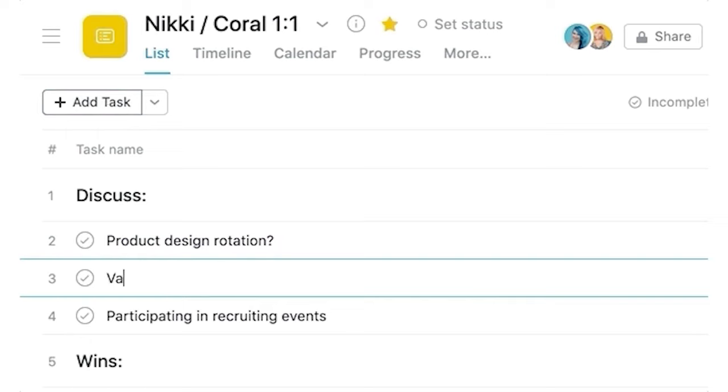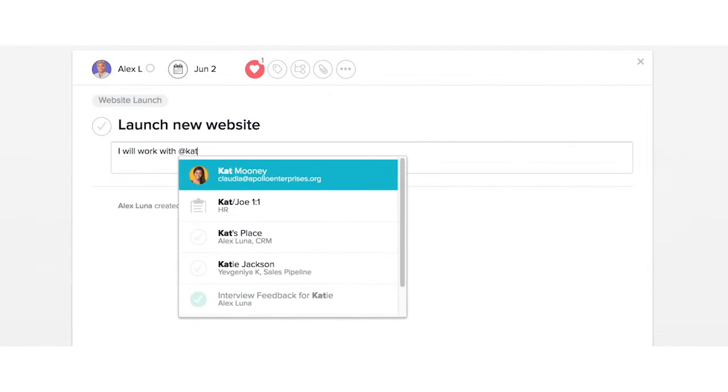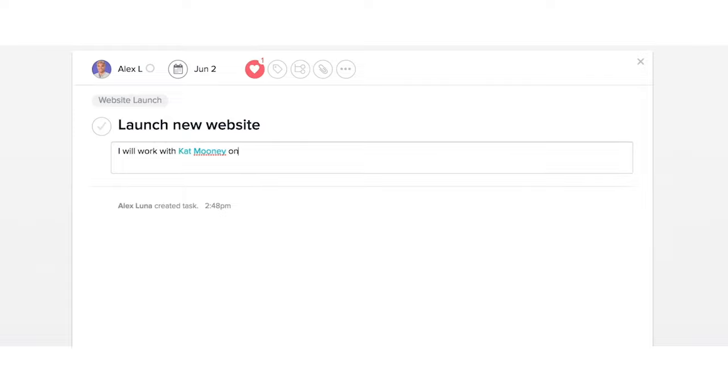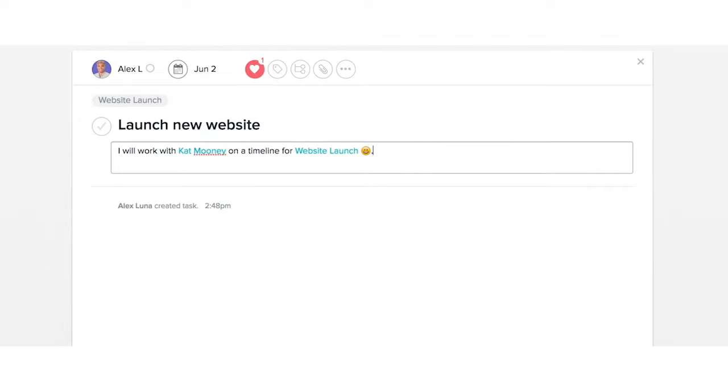Asana is a work management platform that helps teams plan and coordinate their work, from daily tasks to strategic initiatives. Asana provides a living system and a source of truth where everyone's work lives. With Asana, everyone can see, discuss, and manage team priorities, giving teams clarity on who is doing what by when. It's great for building project plans, assigning tasks, automating workflows, tracking progress, and communicating with stakeholders.